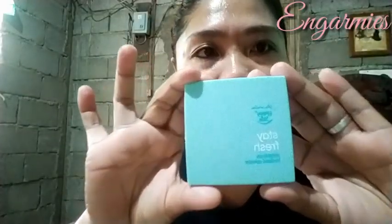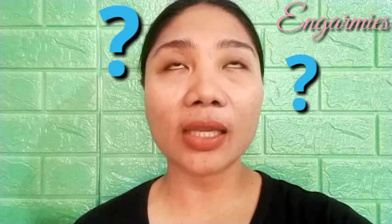And then the face powder that I used is from Happy Skin. Weightless powder siya. So nung inapply ko siya sa face ko, parang walang nangyari, pero ang ganda-ganda niya sa face ko. And yung lipstick na ginamit ko is from Ileana, and it has the shade of Life is what?